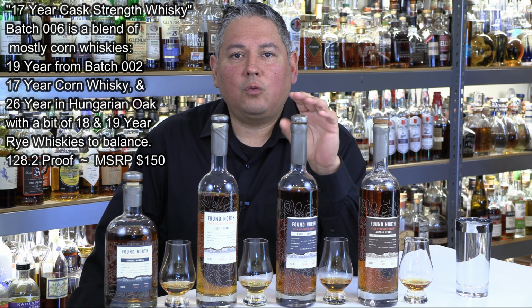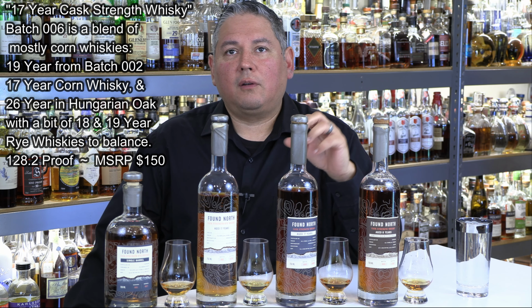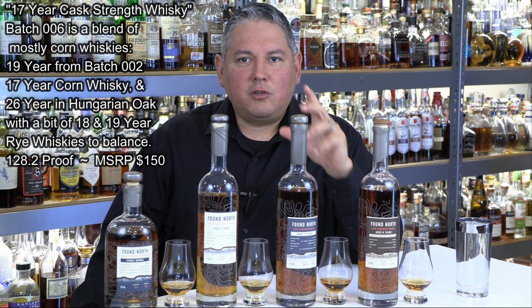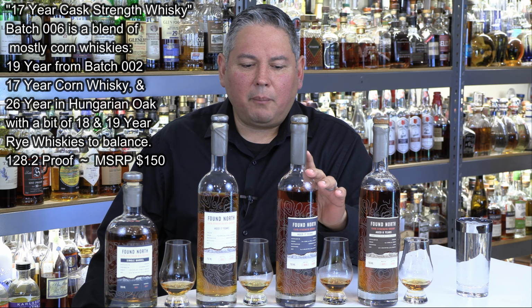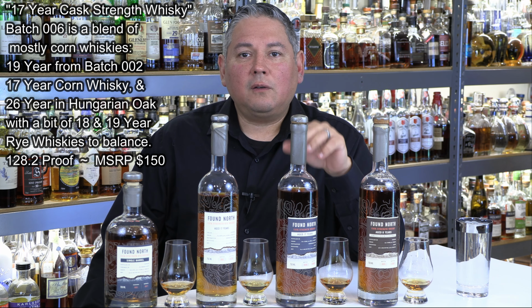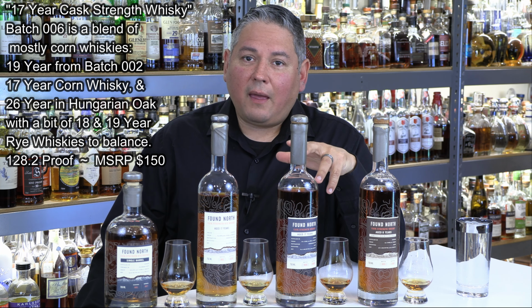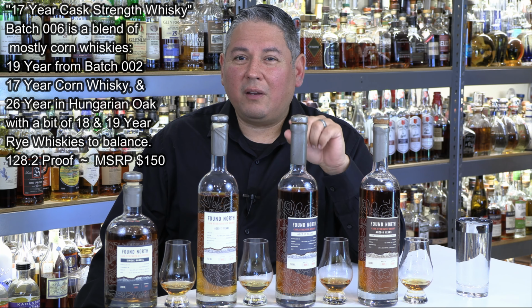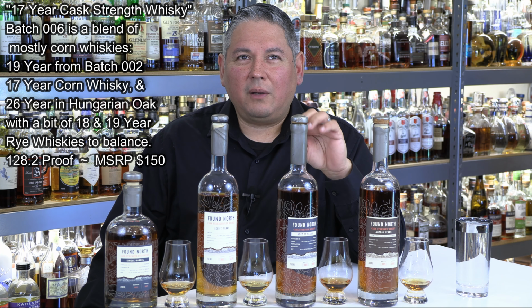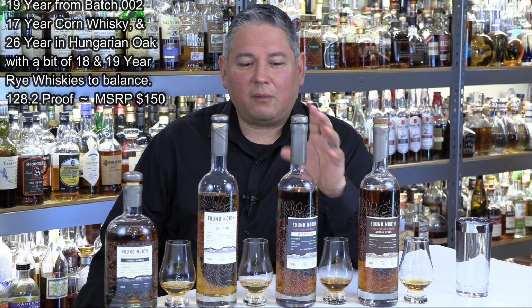The next one we're going to take a look at is a 17-year batch 6, 128.2 proof, retail pricing $150. Now to create this blend, they actually used, I think it was like 5 different components, the majority of which was actually a batch 2 release that they had done in the past, won a bunch of awards. But batch 2 was mostly 17 and 18-year-old whiskeys. They took those whiskeys that were left over from the bottling, probably put it back in cask and aged it for another 20 months. Then they took those barrels and combined a 26-year-old Hungarian Oak matured corn whiskey and a 17-year-old ex-bourbon matured corn whiskey. Again, 128.2 proof, $150 for that one.